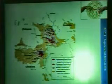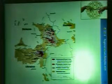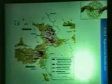Okay, next one. And here is what I was saying. There's Kiev down to the south. Chernobyl is right dead center, and then the wind currents took most of it into the northwest. The southwest part of Russia was affected. And as you can see, about half of Belarus has been totally devastated and will be so for hundreds of years.